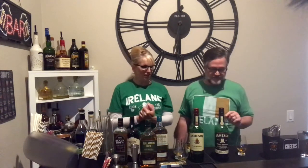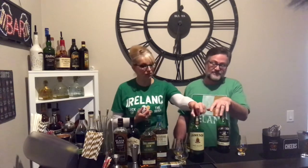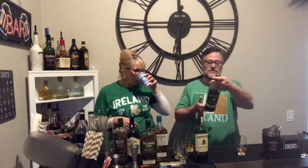Nice. Very nice. Wonderful. And it's a great budget whiskey, right? Because $21 for this whole thing. That's really nice. That's a good one. Yeah. Okay. And then we're going to move on to the stout.